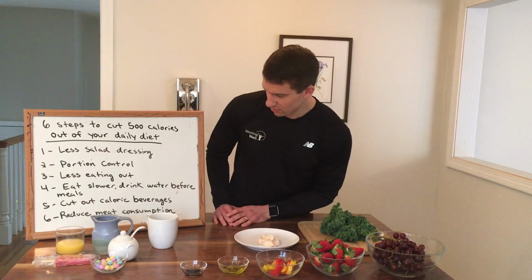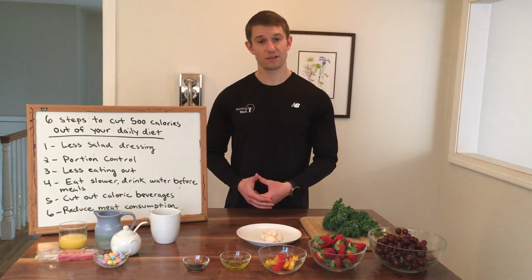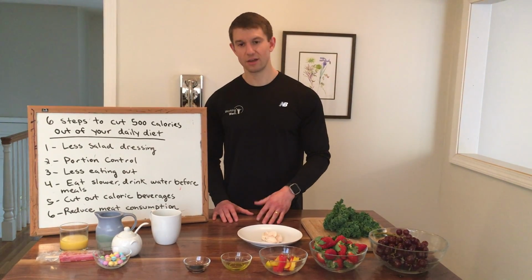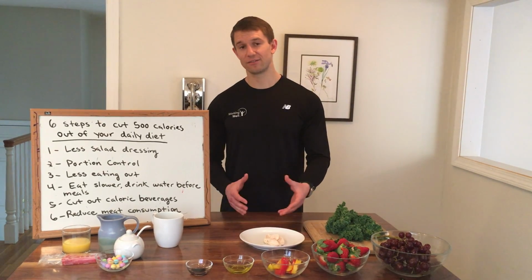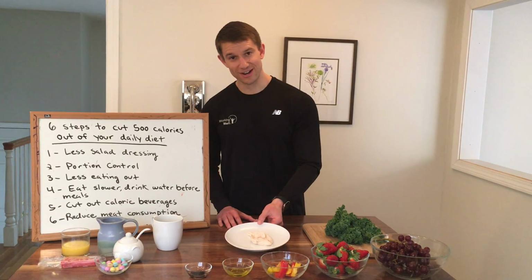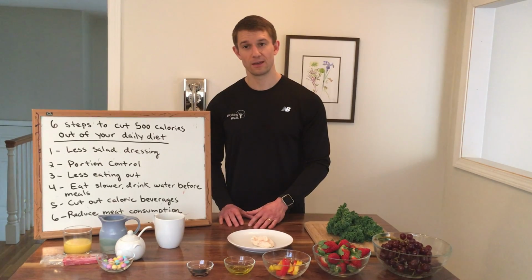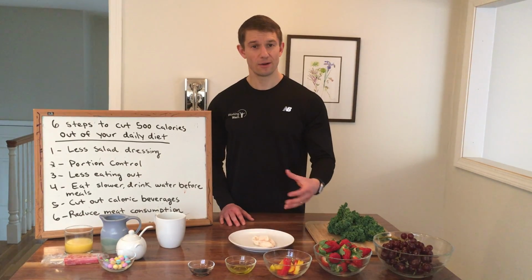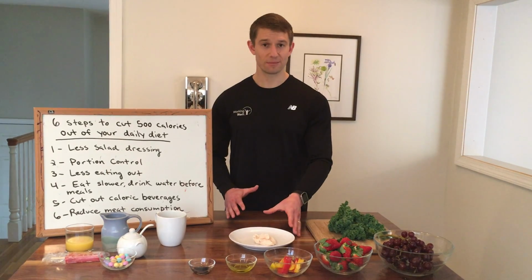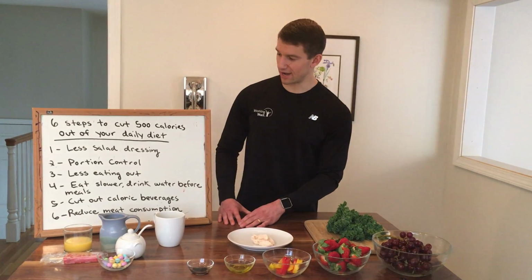Tip number 6, reduce meat consumption. This is another big one. It's considered to be a healthy thing to eat meat in moderation. However, you don't want to do too much, and again, it can be very high in calories. So think of that deck of cards we talked about. Right here is roughly the size of a deck of cards, and again, about 3 ounces. You can always substitute other protein sources that come from plants, and again, sometimes it's okay with the meat, but not all the time. So I hope this is helpful for you guys.